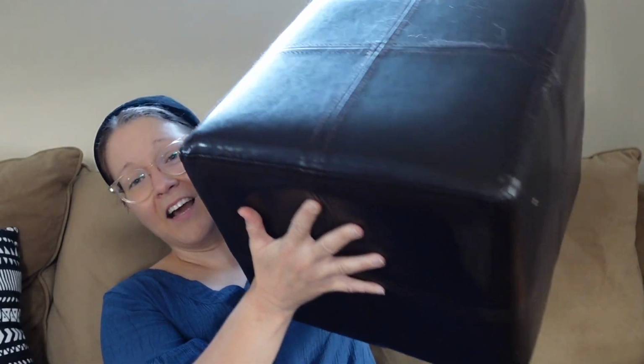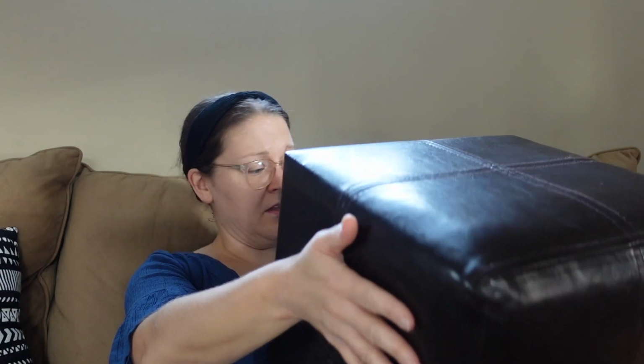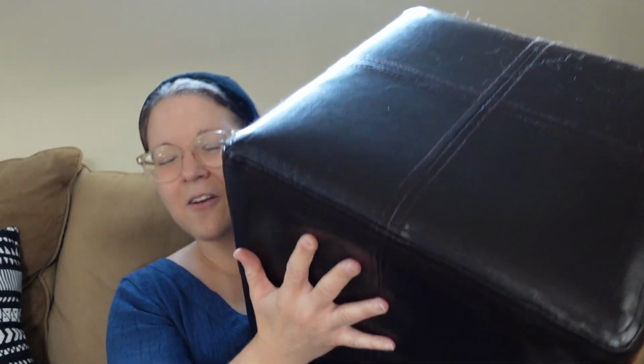And the last things I would like to share with you are actually these. So it's kind of hard to see, but I found these cubes. I don't know if there's anything on the bottom that you could see, any information. Sounds like there's something in there. These are little squares, and they're solid. They're almost like a little ottoman, and they sit right at our coffee table, and they are the perfect height to be extra seating in the living room, because we often have quite a few people over and we just don't have enough seating.